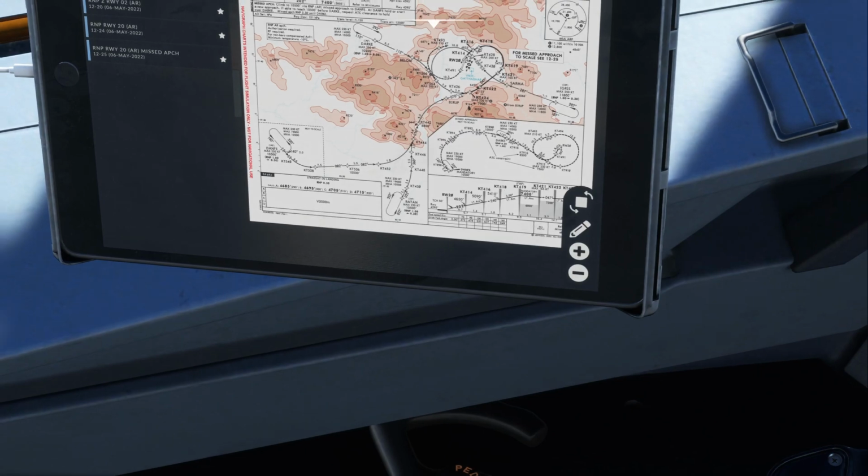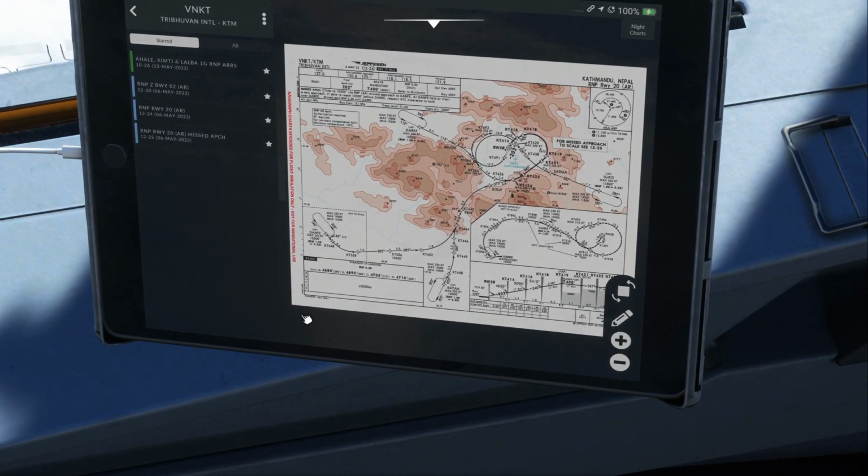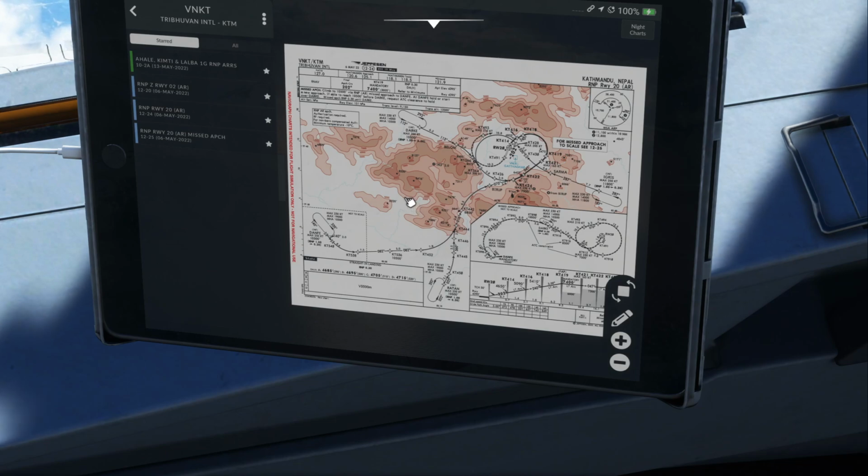You'd have to find out the category of your aircraft, but if you're flying the Fenix Airbus, then it's obviously going to be the same. 4705 feet with a visibility range of 3,500 meters as minimum. So we need to be able to see 3.5 kilometers, which is not an awful lot actually if you've ever flown. 3.5 kilometers is not much visibility at all.